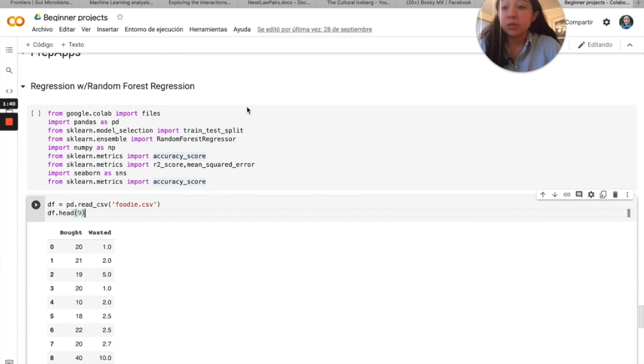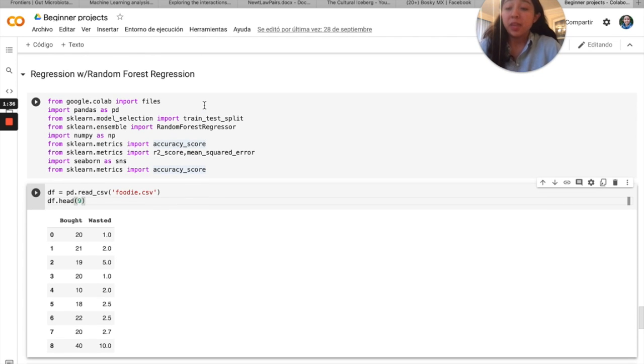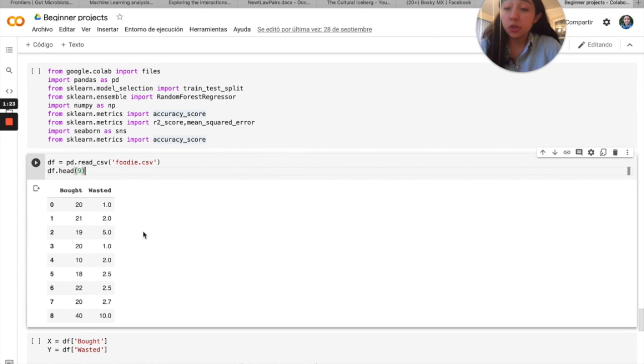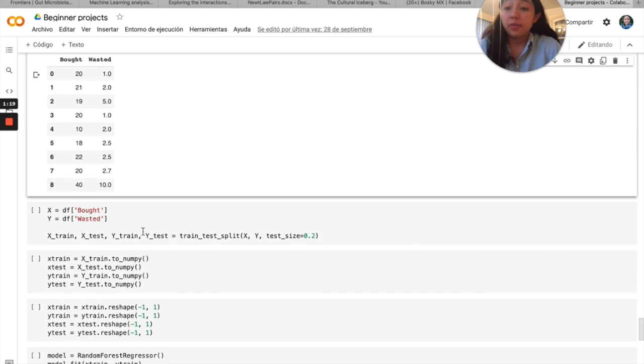Our app works with a random forest regression model. What this means is that it'll basically use several inputs and calculate an amount, right? A number, in this case, the number of food that the user needs to buy the next week, for example, in order to reduce their food waste.